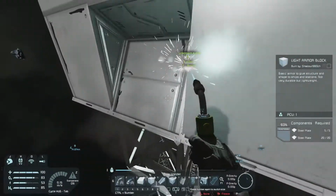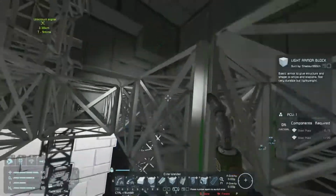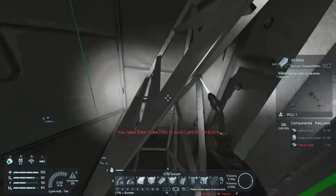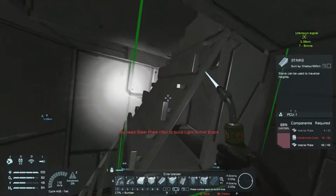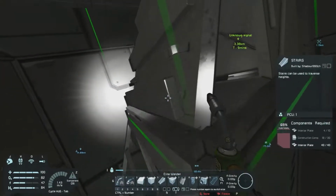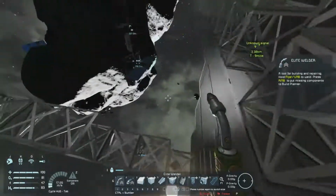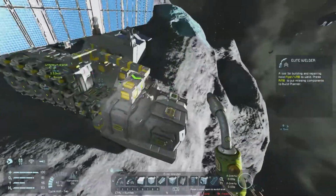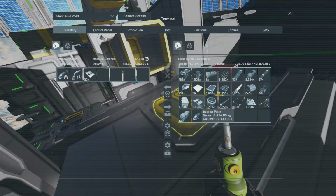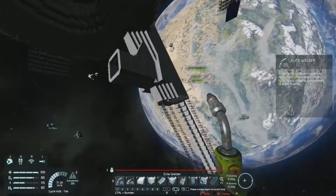Actually, I need to take this away real quick, otherwise I cannot weld that. Right, there you go, perfect. And then of course on this side we'll have to put the floor up as well. So what do we need for these two here? We need about 50, 60 interior plates and about, let's say, yeah, let's go with 50 interior, 50 construction, just to be safe. Right, and then the rest steel plates. There we go. With that we can do quite a number on this.